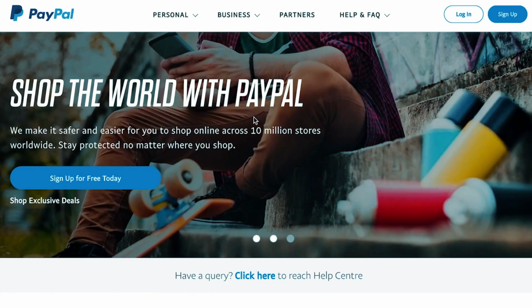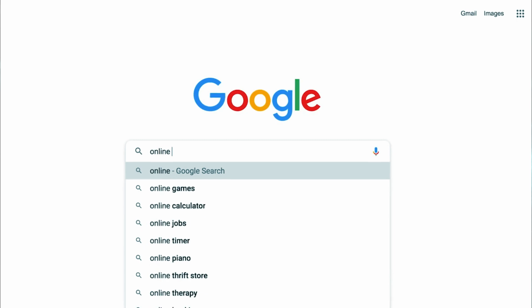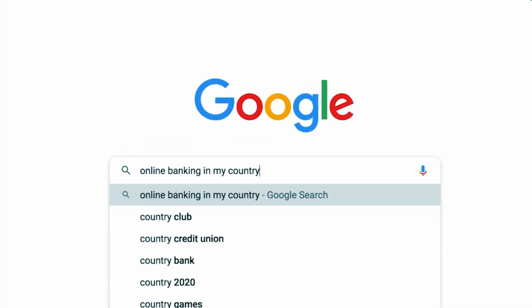Before we go to the website, you need to create a PayPal account for free, and you can do that by visiting paypal.com. If you don't want that option, you can set up your bank account online by using Google.